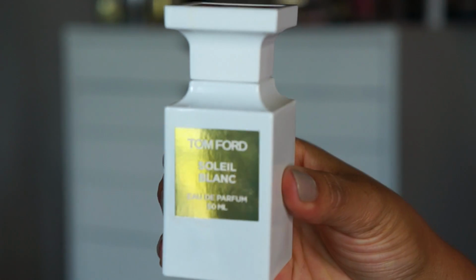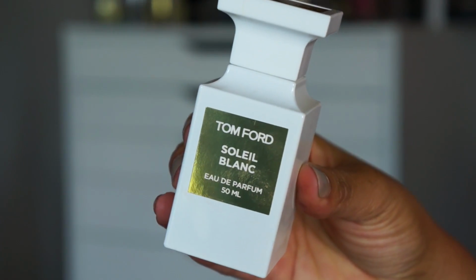Okay, so I actually have 3 perfumes that I want to share with y'all, and I know that seems like overkill, but one of them, we'll get into why I have 3. But first one is Tom Ford, and this is Soleil Blanc. And this perfume I've been looking at for at least a year, ever since it came out. I think I heard somebody mention it, and I had never seen it in store, and so I never pulled the trigger on it.